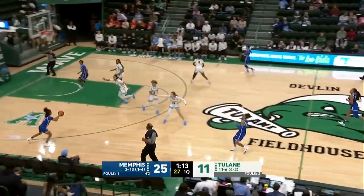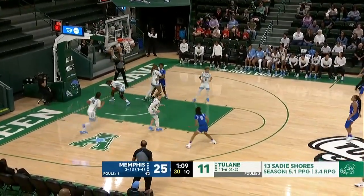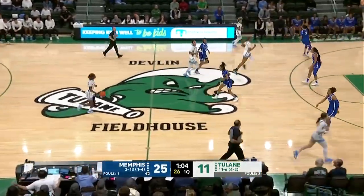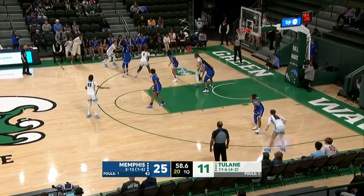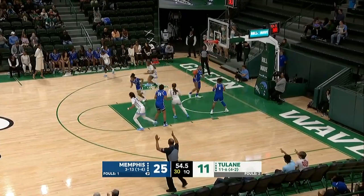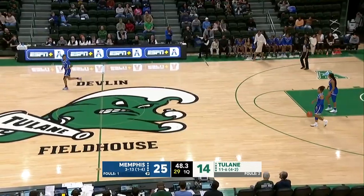Sadie Shores with her first field goal. Big time step up by the freshman. Finally a missed three-pointer. Felt like a while since their last miss from three. It's 3 stops now by missed field goals, but Tulane has an opportunity here. Tanya Welch misses after Memphis had made their previous 6 triples. Keenan for 3. Yeah, she can do that. Better than 48% from three-point range brings Tulane within 11.